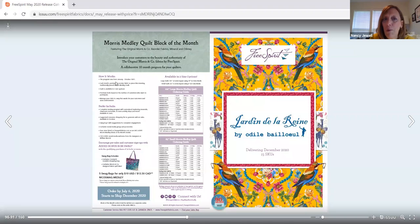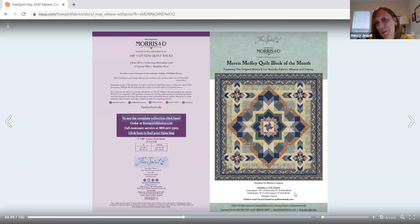Again, it's one of our typical block of the month programs. It's a turnkey program with marketing assets for you to pre-market to your customers. We'll have an exclusive Facebook page for the block of the month and a retailer listing. Sharon, why don't you talk a little bit about the beauty of this quilt?